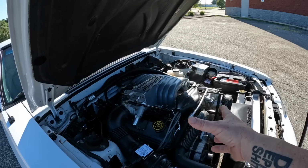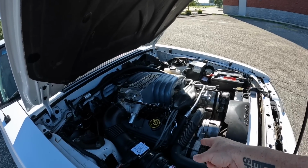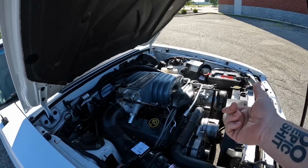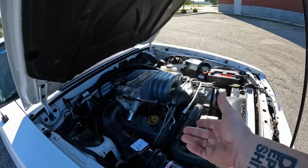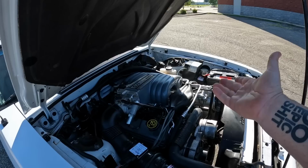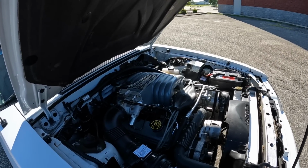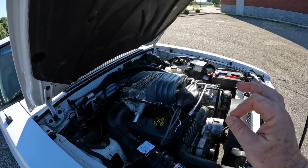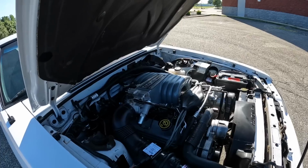So it has that cam. Cam is stock. When we got this long block, it did have a B cam in it. We took it out, so it has the speed density cam in it. The heads are 3-bar GT40s off of a 93 Cobra. A little extra flow, not a lot, but again, we're still running the stock intake.